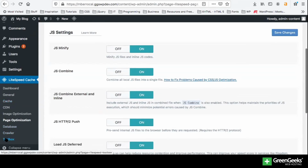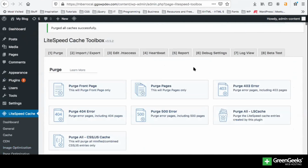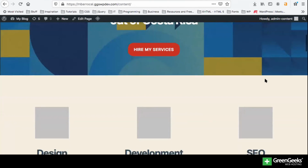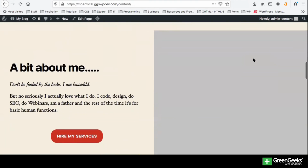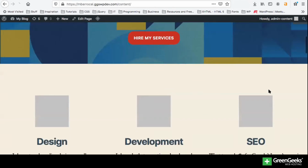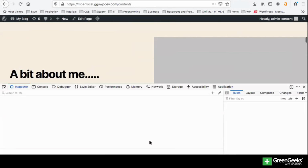Let's go back into toolbox and purge all. And let's refresh this. It's behaving. It's good. This, however, is not behaving, so we're going to need to address that. As you can see, the images are definitely not behaving the way I would like them to. Now, why is that? Let's inspect element.